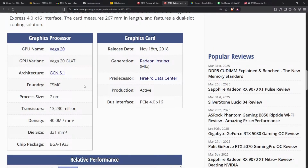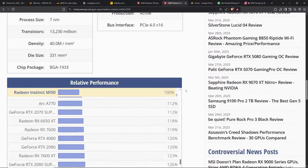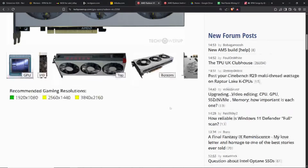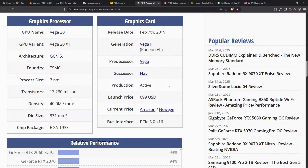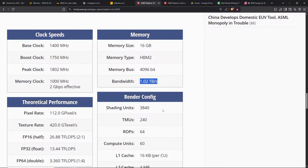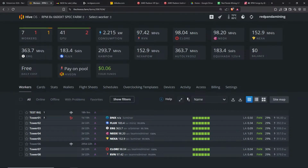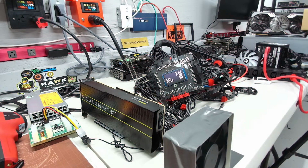Okay, so... let's see. Alright, well, let's turn it on. 4096-bit, bandwidth 102 terabytes per second. Is that the same thing on the other one as well? Radeon 7... 102 terabytes per second. Okay. Yeah, all the same. Okay. Well, let's turn it on. Yeah, pretty sure that card has the Radeon 7 BIOS on it. You can run AMD tweaks on it.